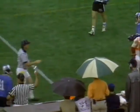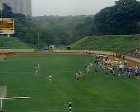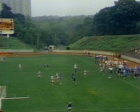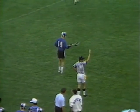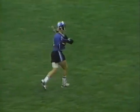Also coming up at intermission, stay tuned. We'll have the highlights from the other semifinal game between Syracuse University and Cornell University. What a great Final Four. I tell you, the top 4 seeds are here. Cornell and Syracuse from the north. Maryland and Hopkins, of course, from the south. 2 undefeated teams, 1 in each bracket. A tremendous year for lacrosse, showing the best in the game right here.